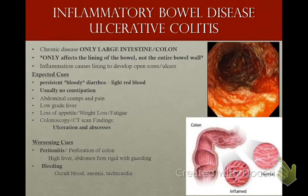But persistent bloody diarrhea, usually no constipation along with this one. It's not as scarred. The bleeding is helping carry everything out. But also a low-grade fever because it is an inflammatory condition, loss of appetite, weight loss, and fatigue.